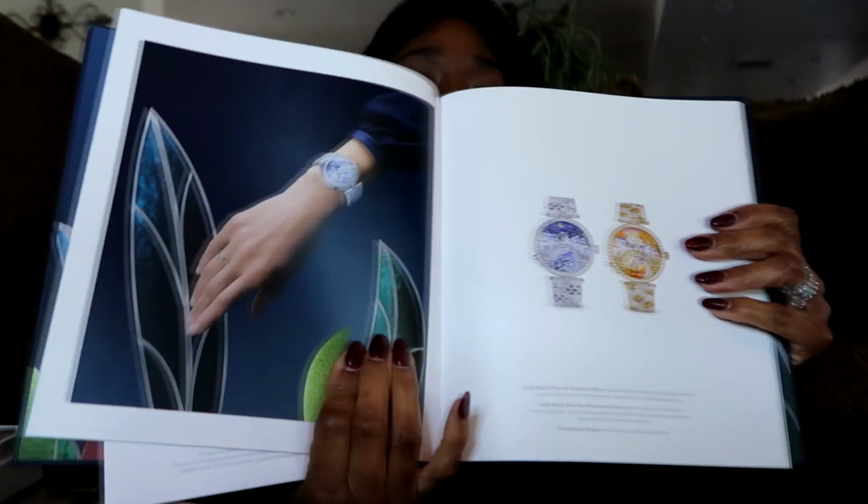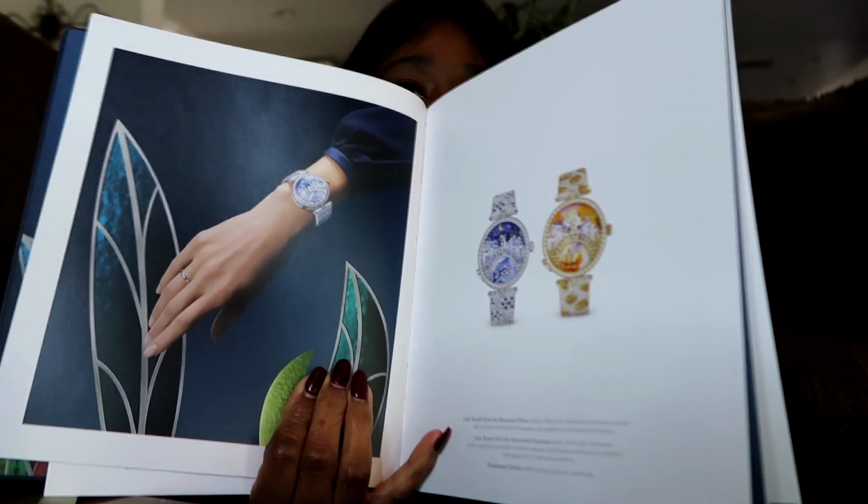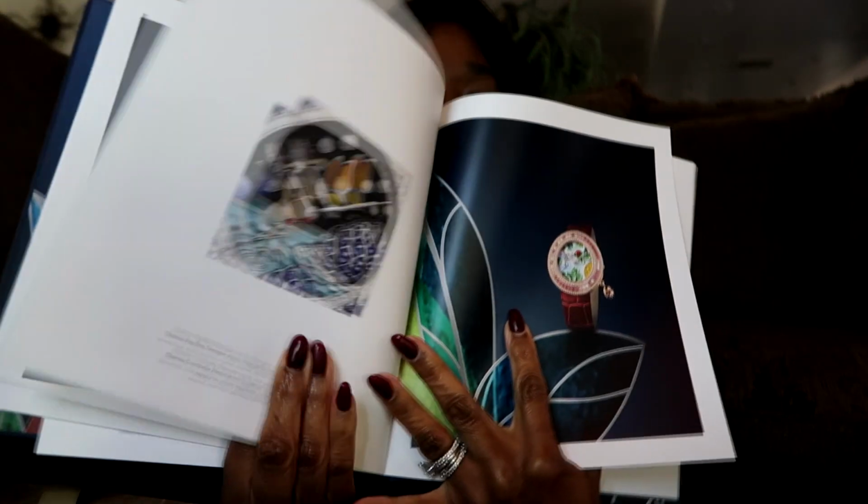So I'm going to probably just leave this on a table, perhaps this table that you guys are sitting on now. And then she gave me Poetry of Time, which I'm quite sure everyone gets when they purchase beautiful jewelry from them, but just in case anyone out there watching this has not yet purchased Van Cleef jewelry, this is gorgeous.